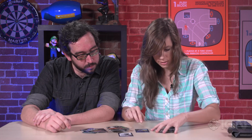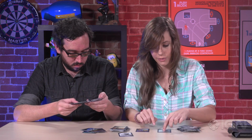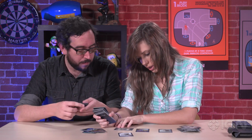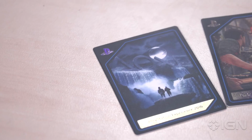So these look really similar to last year's design. Obviously, if I were to keep both of these, I will keep the sets very separate so I don't get them confused. They do also have numbers on them. So what number are we up to now? The last one in this is 49, 50, 51... 74, which is For Honor. Yeah, that's really cool. It is upcoming games. It's big games of the year.